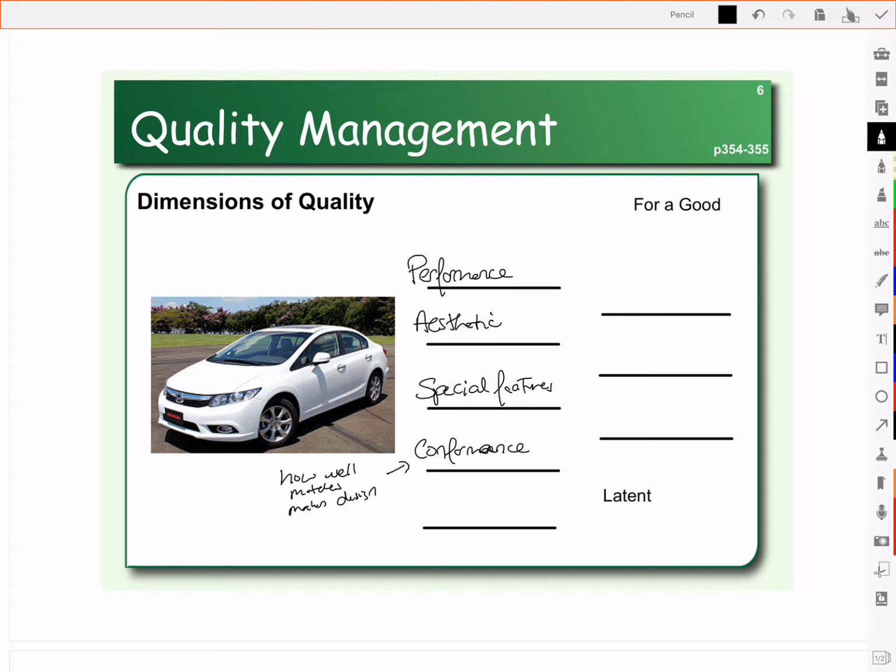So when we talk about the vehicle acceleration, and it's supposed to be able to accelerate from 0 to 60 in a certain amount of seconds, how well does it actually match what the design is? So if the design is that it should be able to get to 0 to 60 in 7 seconds, how well does it do compared to that?